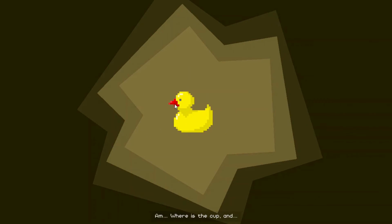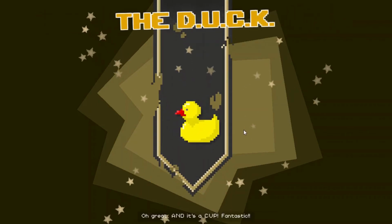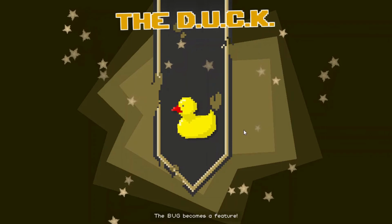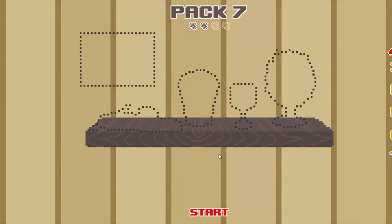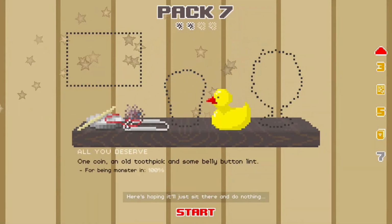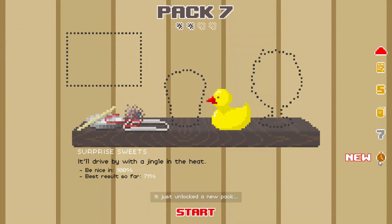Where is the cup and why is the duck's icon here? What did you do? Did you click the wrong button? Oh my god. You are just amazing. Pray that it's not going to keep breaking the game now. Oh great. And it's a cup. Fantastic. The bug becomes a feature! Here's hoping you'll just sit there and do nothing! Ha! Oh, it just unlocked a new pack. We're doomed.